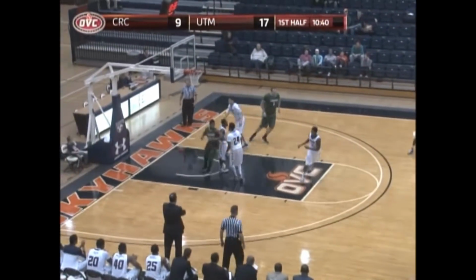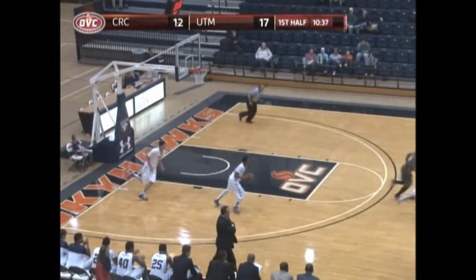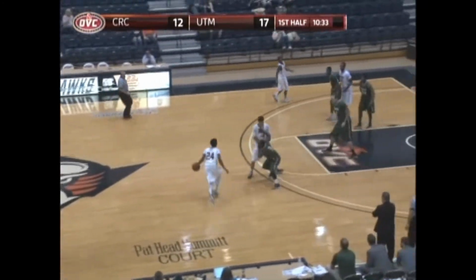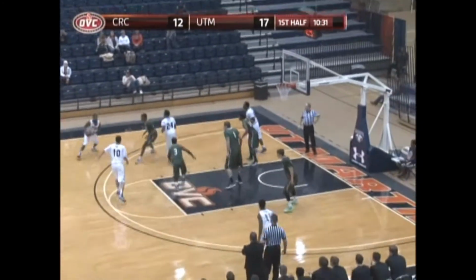And shot clock with 1 on it. Here's a long one up and in. Roy Marshall hits the 3. Good composure. 17-12. They cut it to 5. UT Martin back with it.